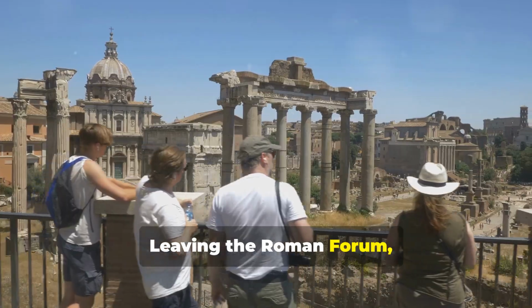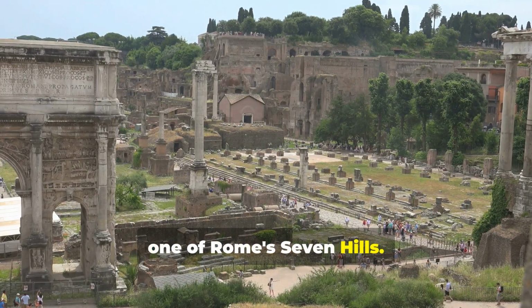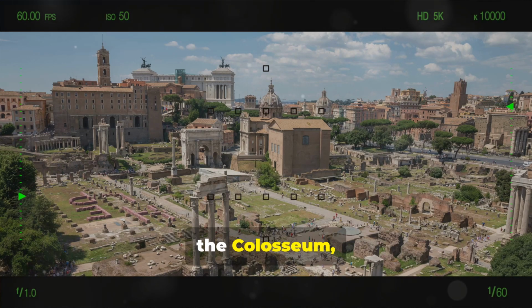Leaving the Roman Forum, we head to Palatine Hill, one of Rome's 7 hills. From here, we see amazing views of the Roman Forum, the Colosseum, and the city.